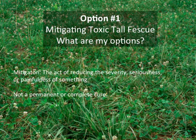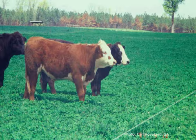But I think it's very important to keep this in mind. It's not a permanent or a complete cure. These are annual costs in most cases to mitigate these toxicosis issues. So let's go through a few of them. These have been mentioned before.